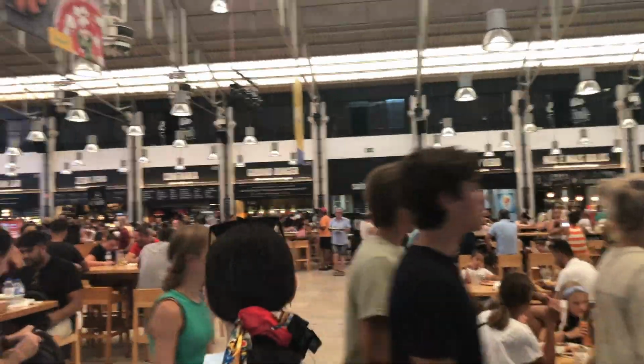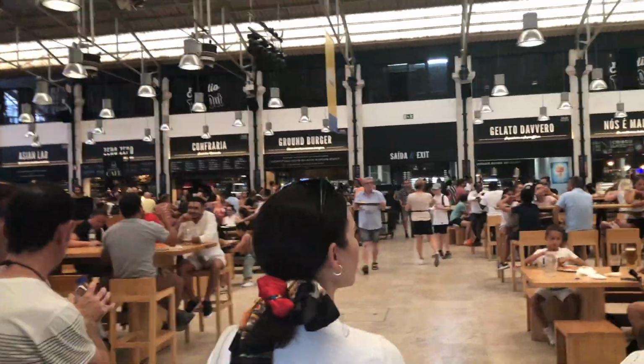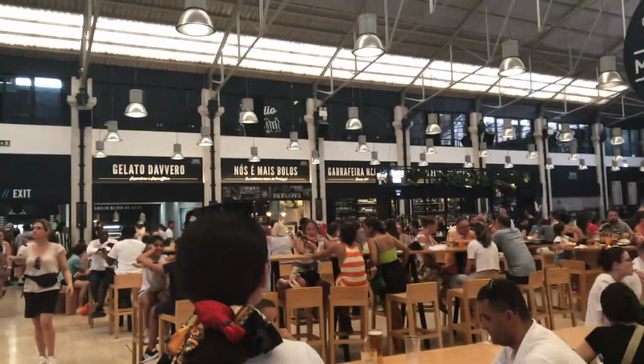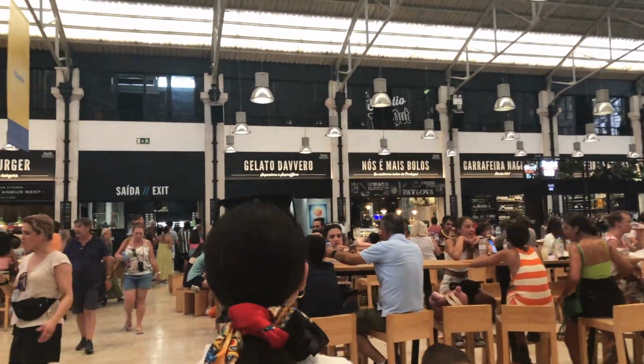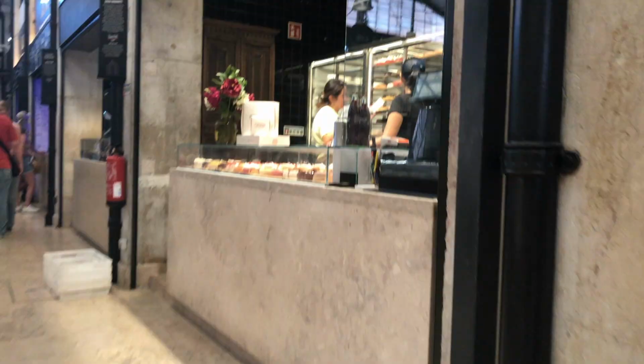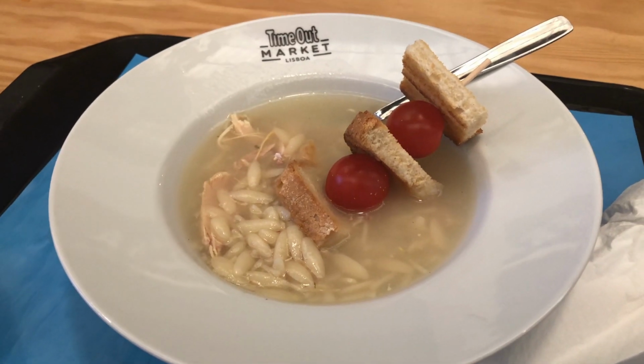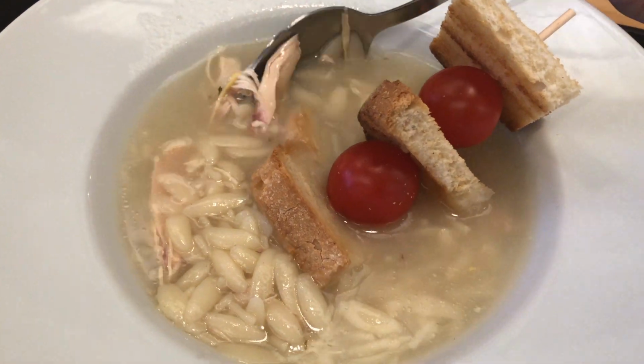For lunch, we went to Lisbon Timeout Market. We like food court type places for the variety that they offer. I was happy to discover that they had soup, something you don't often see in restaurants.